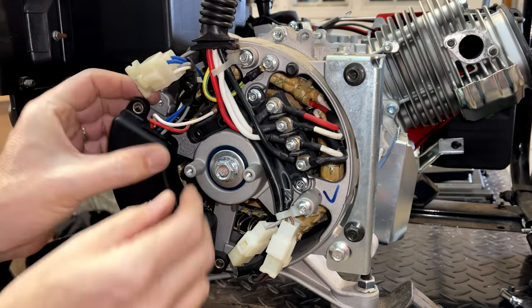Got the starter recoil back on because I want to pull the engine over. The spark plug's still out, there should be no compression. I want to spin it, make absolutely sure that the rotor is not making any contact with that stator.